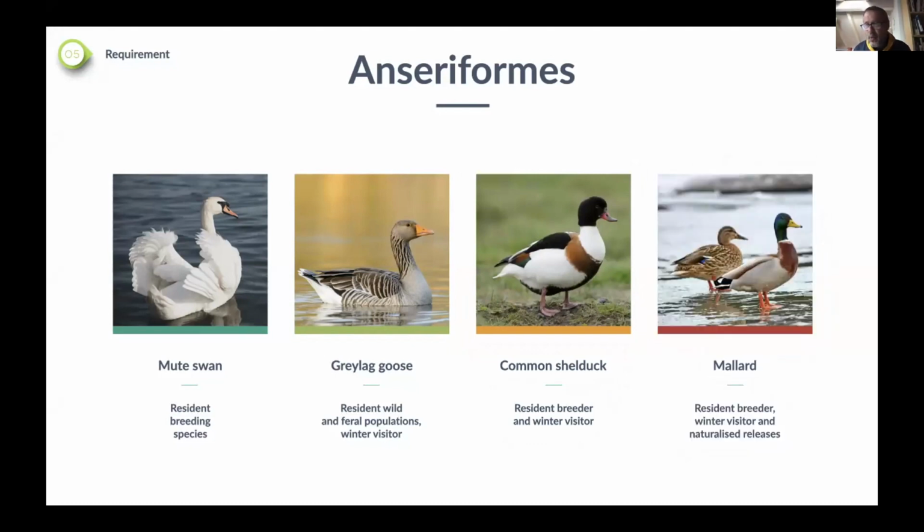And then this one, if you haven't seen this one, then you have been living in your room your entire life, because these two are everywhere. The mallard is everywhere, this kind of duck. So these are the 4 I'm going to show you from this order, the anseriformes. If you have seen any of these, write it down in the list of 30 that I gave you.